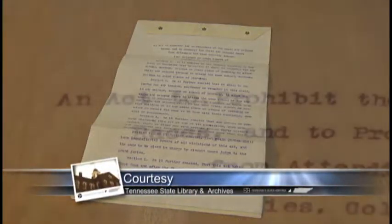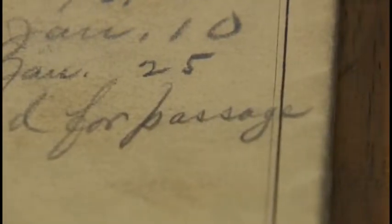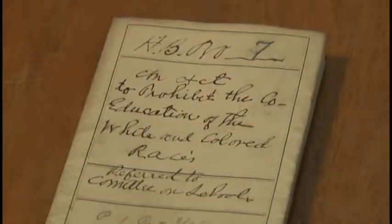Another challenge to integration came in 1901, when the Tennessee State Legislature extended segregation of the races to private colleges with racially open admission policies. Tennessee is an ironic one because Tennessee doesn't even have a public school for whites, let alone blacks, and it's calling itself segregating those private schools. The leadership of the college fought it. The president fought it as much as possible, but ultimately, the state law prevailed.